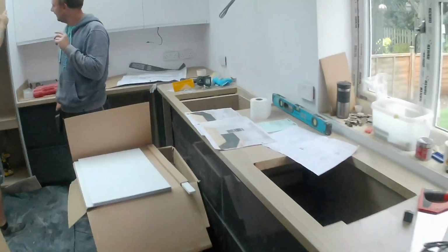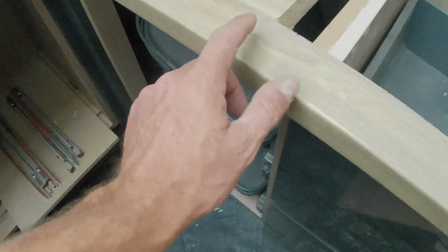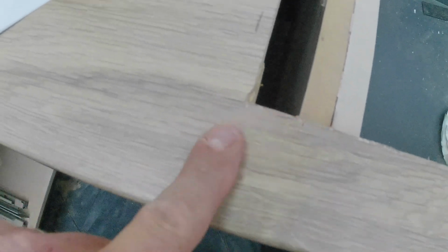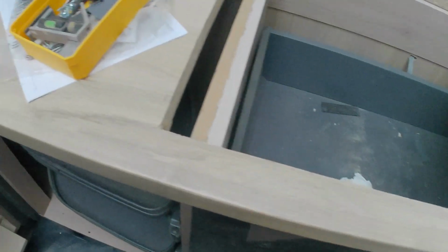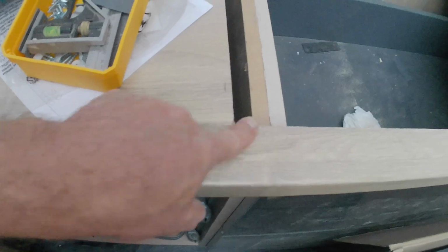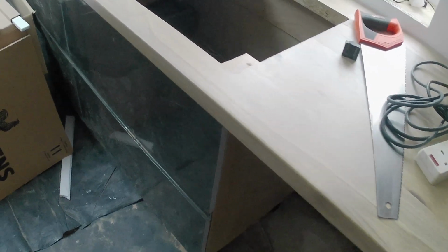Now, we had a bit of an accident yesterday, so when this was being cut, the jigsaw blade snapped, and because of that we've ended up with these tiny little marks here. So what we're going to do is replace this for the customer. So these things happen, unfortunately. Blades are not infallible, they can break. So yeah, we're going to be replacing this piece of worktop. That'll probably be done on Monday.